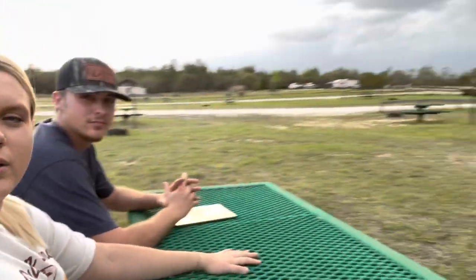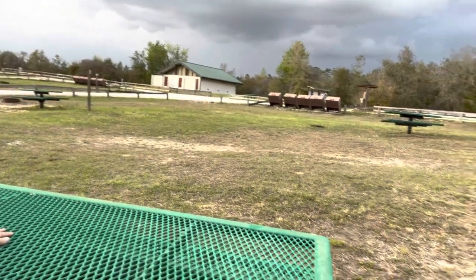They have an OHV, something like that, whatever it is. Side by sides and four wheelers. And the head of the trail is right directly across from us over there. There's bathrooms. I'll insert a clip of the bathrooms. It has showers, a place for you to wash your dishes, all that. It's really pretty. It's $20.